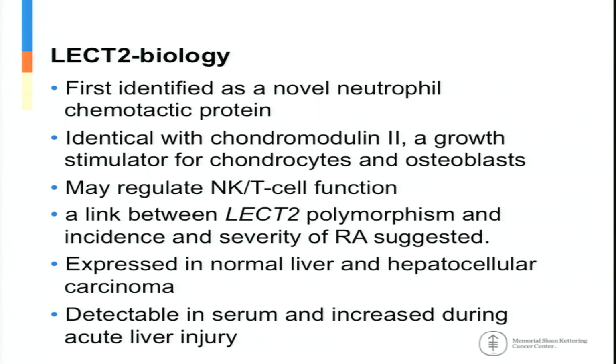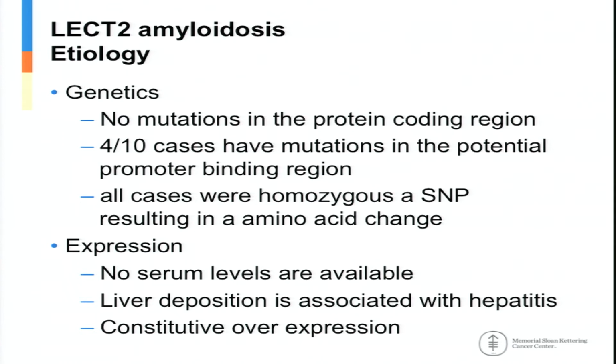The protein itself appears to be a chemokine. It has a number of biological features. There is some association with rheumatoid arthritis. It has been proposed as a marker for hepatocellular carcinoma in the serum. In our cases, we saw some overexpression by in situ hybridization in the liver. Maybe we thought this is more like AA type amyloidosis where you have excess production, but that hasn't been formally documented. And no mutations and no serum studies have been done.